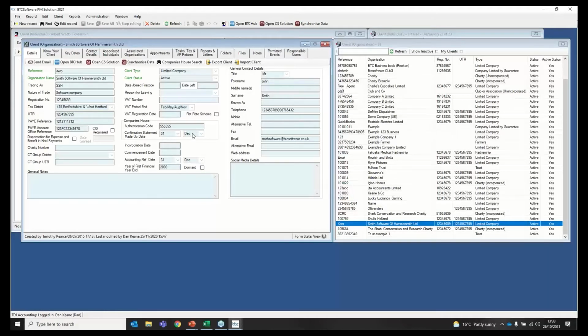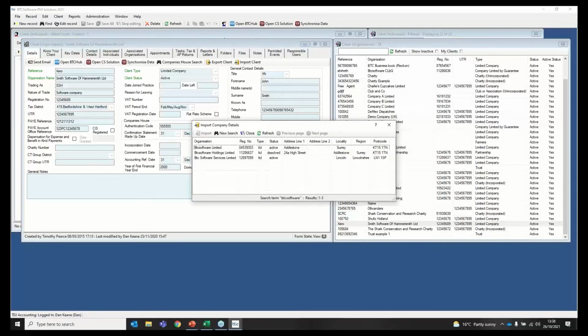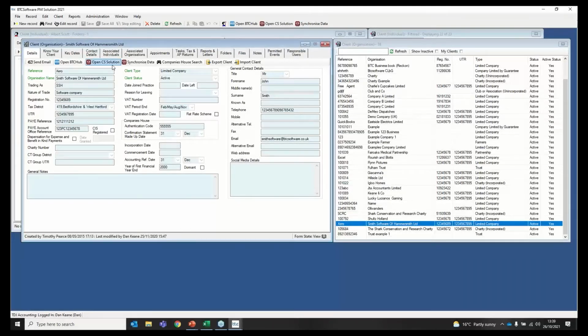So you've got details here, which holds the majority of the standing client data or business data, if you're indeed a business using our software. Some of these you can import directly from Companies House, so you can search for a company name or number. For example, if I put in BTC Software, I could populate the information held within Companies House directly into that details page. In addition to that, we do have links with Company Secretarial, which acts as a master as it integrates automatically with Companies House. You can form companies on there as well and synchronize that with the practice management database.